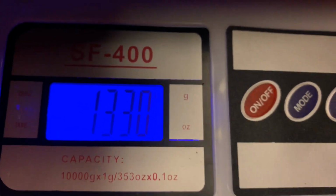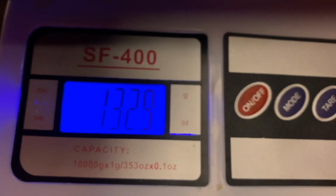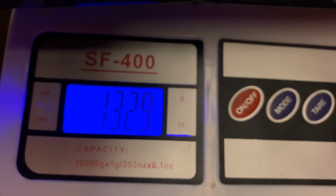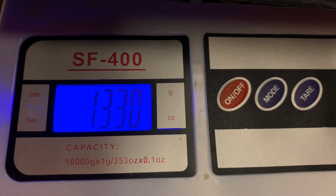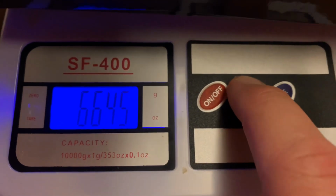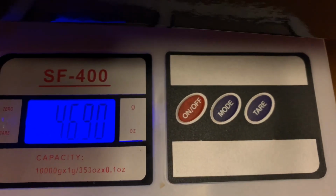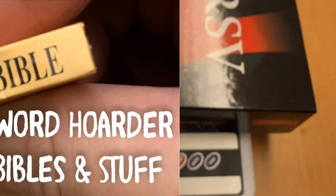1,300 and... Oh, I touched it. Sorry. It can't wait because I touched it. Hey, make up your mind. It can't wait again. Around 1,330 grams. And 46.9 ounces, so almost 3 pounds in the box. Woohoo!